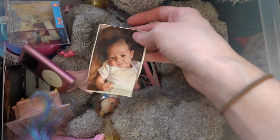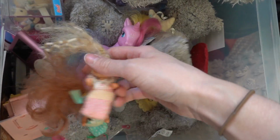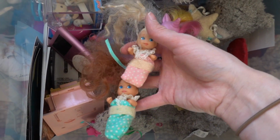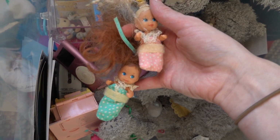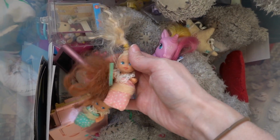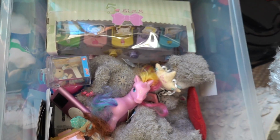Photo of Ricky as a baby, My Little Pony. I love all of this stuff, and these as well. I can't think what they were called, I think they were triplets, because I used to have 3, but I lost one, but I love them. All the memories, well, I've got loads more memory boxes, but this is the only one I've managed to get out so far.